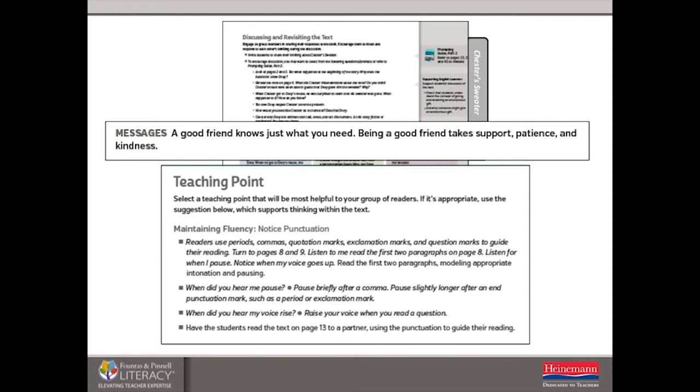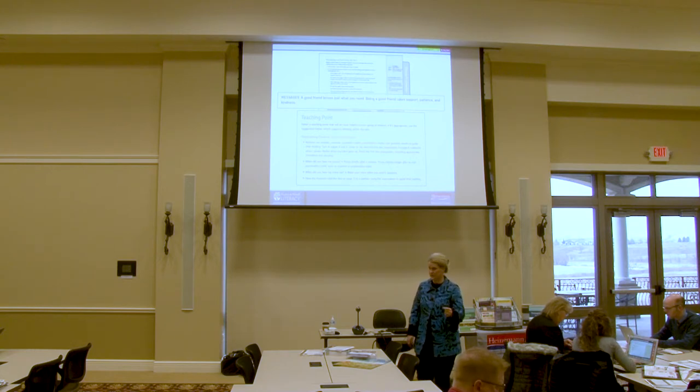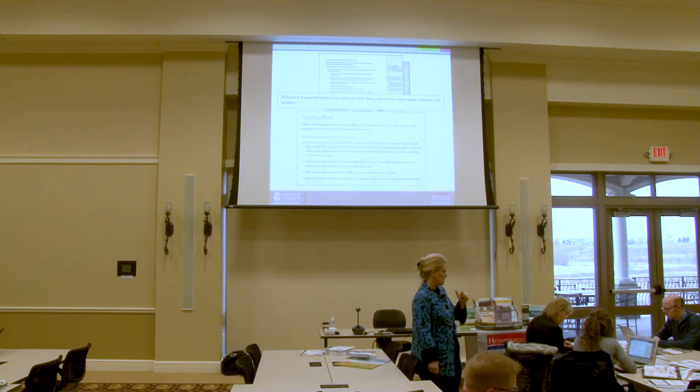The teaching point is explicitly on the lesson plan. But this is what it says. The directions tell teachers, select a teaching point that's going to be most helpful to that group. If you aren't sure or if it's appropriate, use this teaching point. So for teachers who don't know how to do guided reading the right way, if they just follow the lesson plans, then they're giving their kids what their kids need.